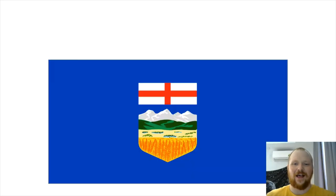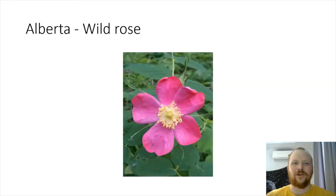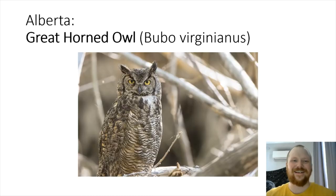We have Alberta. This is the wild rose. Alberta has the great horned owl. Great horned owl. The horns are the little tufts of feathers on its head, not actual horns.